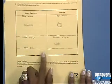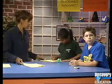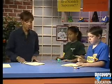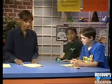And I like the way you've included the tabletop here to show us the difference of what happens on Earth and in space. Let's take a look at Malia's drawing here, and Sam, I'll give you your paper back. Here's Malia's paper. Malia, let's take a look here at your drawing.